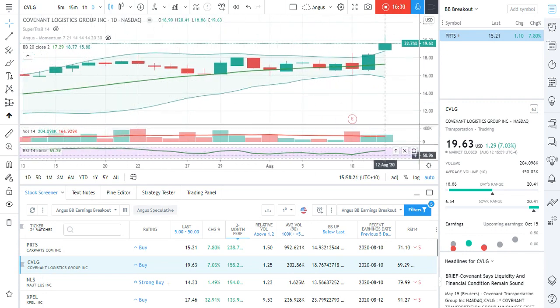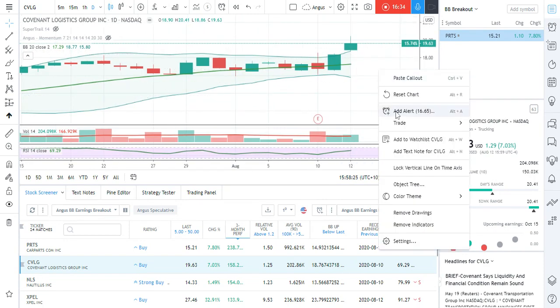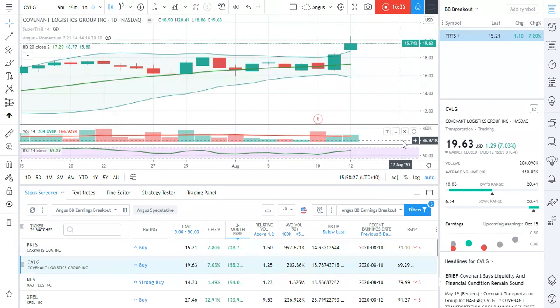The RSI is going up. It's still below 80, so there's probably still room in that. So I'd probably go add to watch list rather.